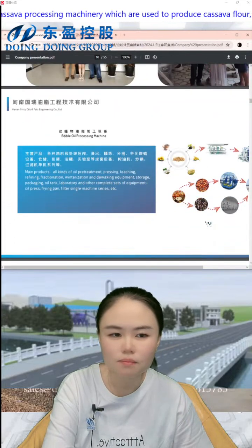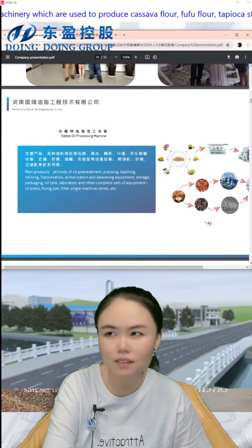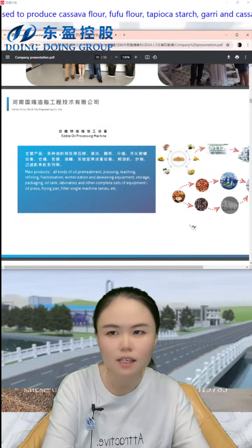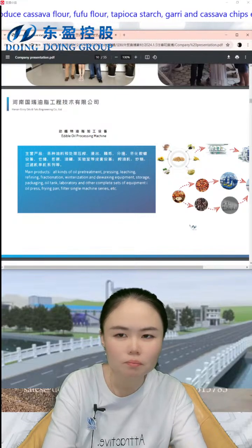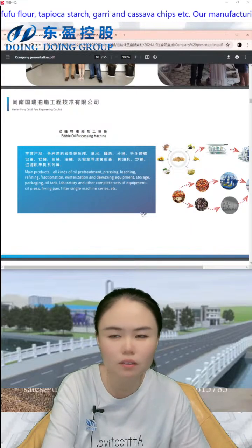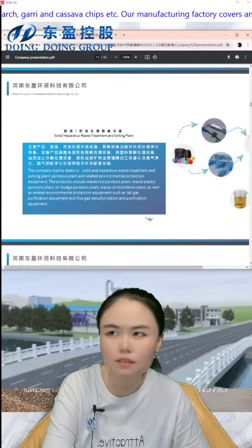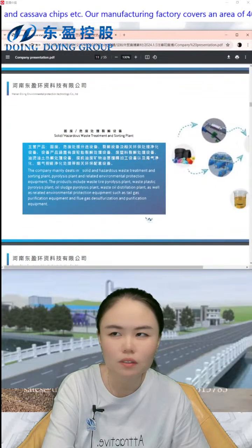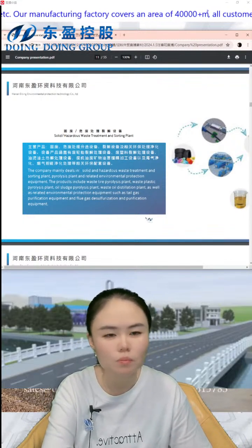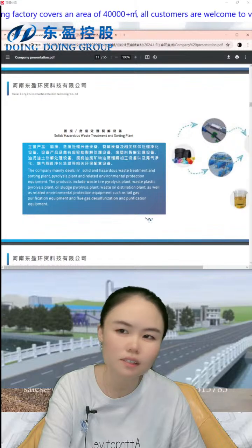So the second subsidiary company is Henan Glory Oil and Fats Engineering Company. This company mainly does edible oil processing plants, like palm oil, peanut oil and bean oil. And the third company mainly does pyrolysis plants, for example, to process waste tires to make heavy diesel. This is mainly for industry use.